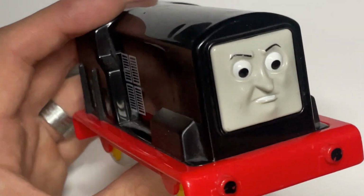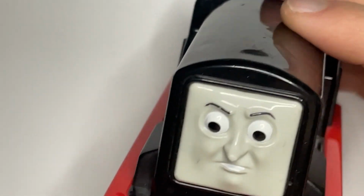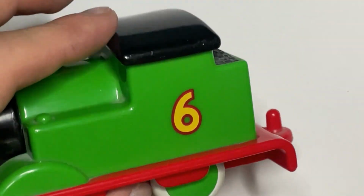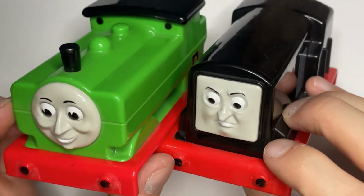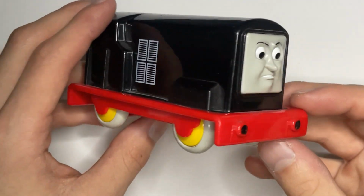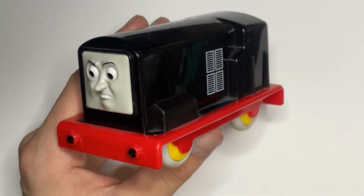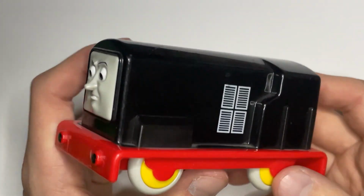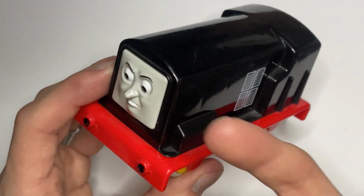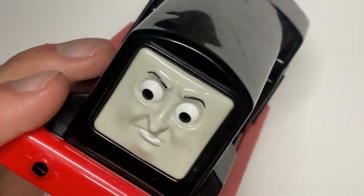Man, again, it's just the faces on these things. They are always so well made. Diesel's is awesome. And you can't really have Duck, this is not Duck, that's Percy. You can't really have Duck without having the guy that almost got him sent away. It's just the perfect duo. And to be fair, for as goofy as it is, this Diesel is very charming. He looks disgusted, just not happy to be here at all. And in the midst of these very happy little baby toy trains, it's just cool to have that contrasting character. So I would still argue this loaf of bread is essential.